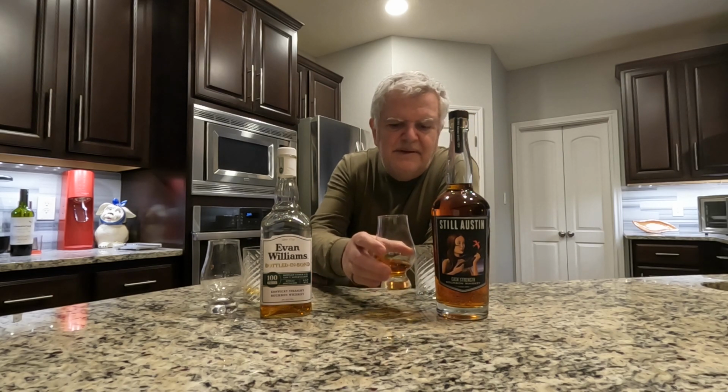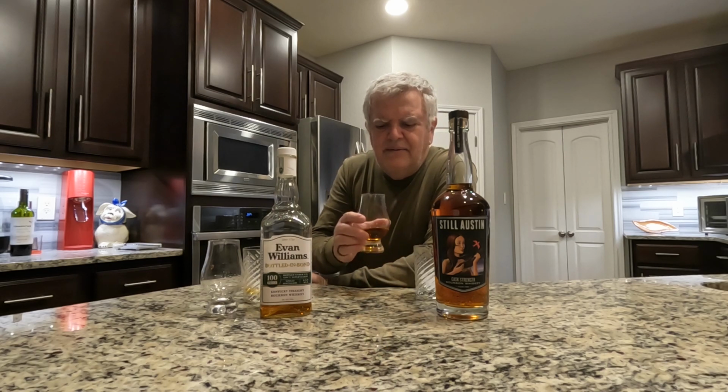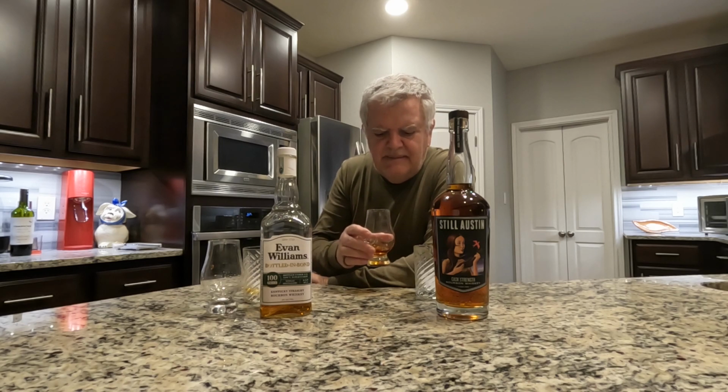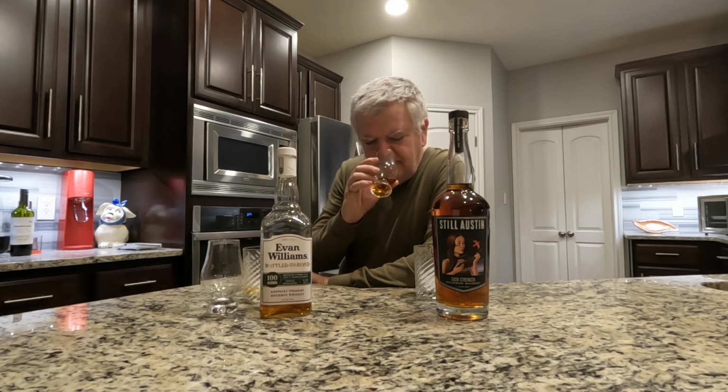And this is a little expensive. I think it was about $65. I got this on sale at a local liquor store that's having a big sale. But I've been anxious to try it. So let's go ahead and give it a shot.